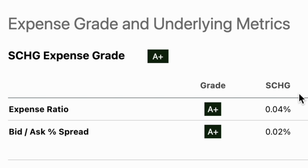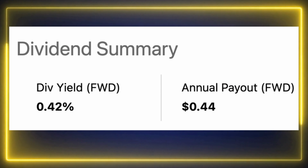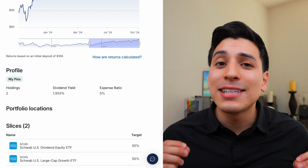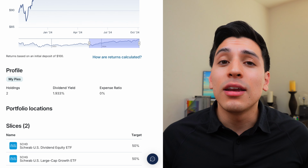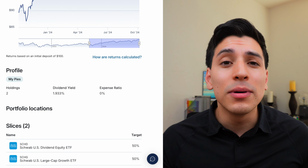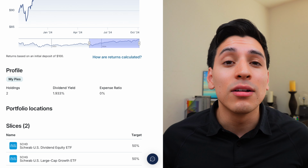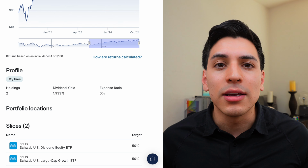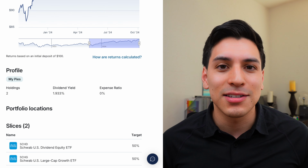SCHG has a low expense ratio of 0.04%, a perfect grade by Seeking Alpha. It also has a low dividend yield of around 0.4%, but that's where SCHD comes into play and can actually boost the dividend yield of this portfolio to nearly 2%, which is going to be way higher than having only SCHG if you were to do a 50-50 split to both of these ETFs.